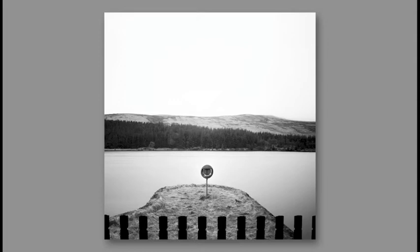And this is an interesting image because there's a fence in the foreground, and by including it, you would almost think it holds the viewer back. It hinders me from going into the image.